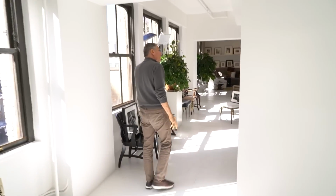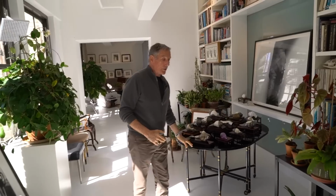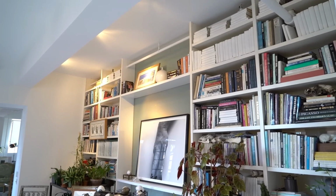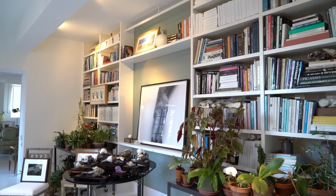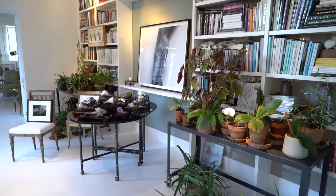This is the library. It's a library, it's a dining room, it's where I keep the plants. It's a gallery. As you can see, every photograph in here has to do with hands.